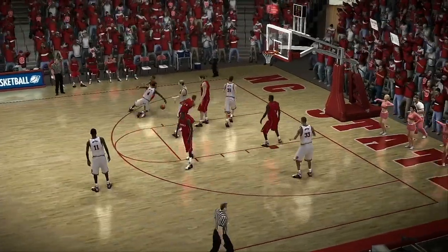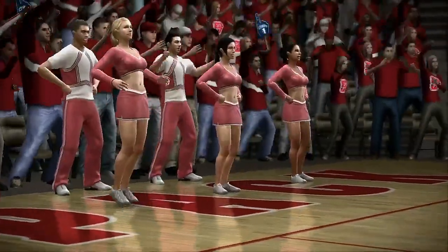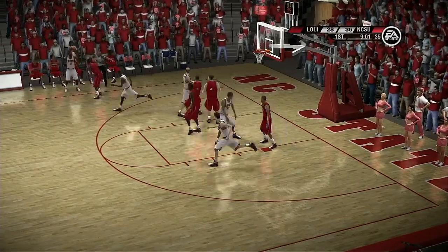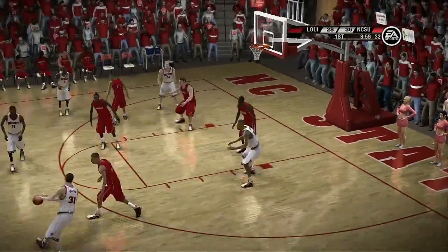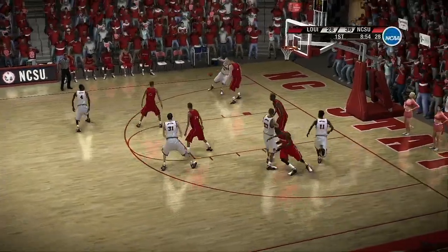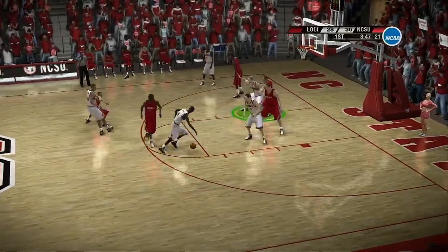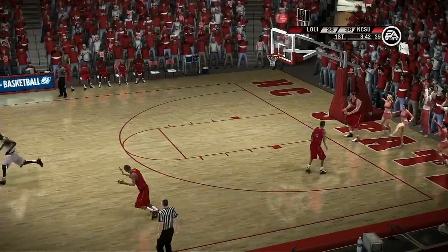Isolated on the outside. They work it around the arc looking for the open jumper. On the dribble, gives it up. Dickey's going to kick it back out there from down on the low block. I tell you, a post player has to be able to read what the defense gives you. Fakes it. There's the pick. For the bucket. Great play to take that to the basket.